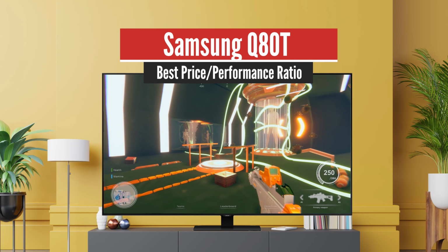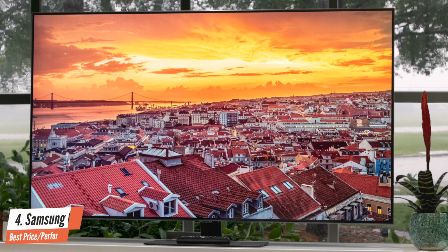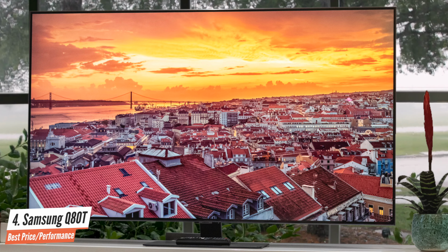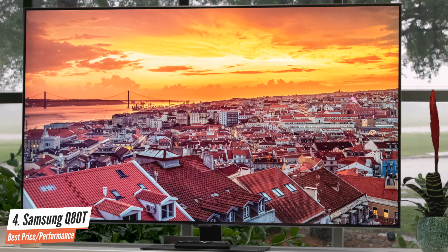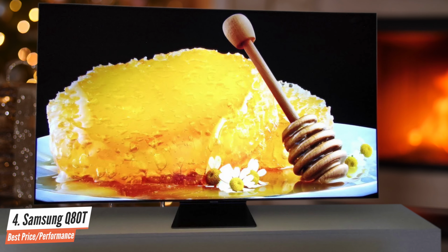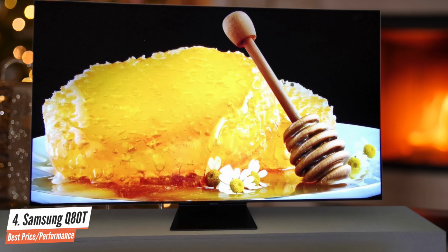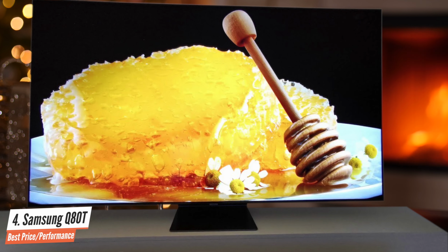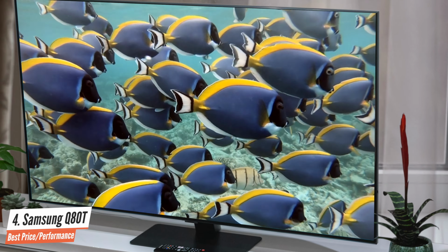Number 4. Samsung Q80T, best price to performance ratio. Samsung's premium-priced mid-range QLED barely puts a pedestal wrong, offering vibrant HDR, a forward-facing feature set and HD upscaling to die for. It's inevitable that the Q80T, which features an FALD full-array local dimming backlight, is not going to be the slimmest flat screen on the shelves, but for most buyers the extra bulk is going to be worth it.